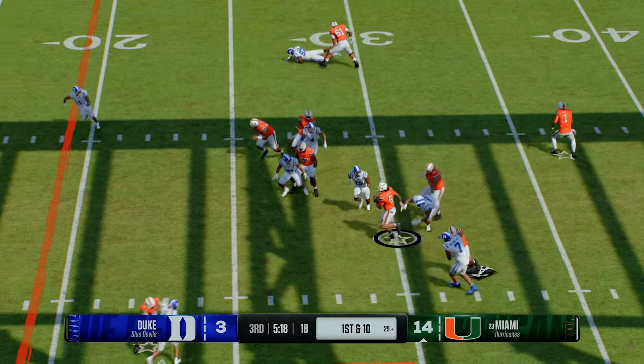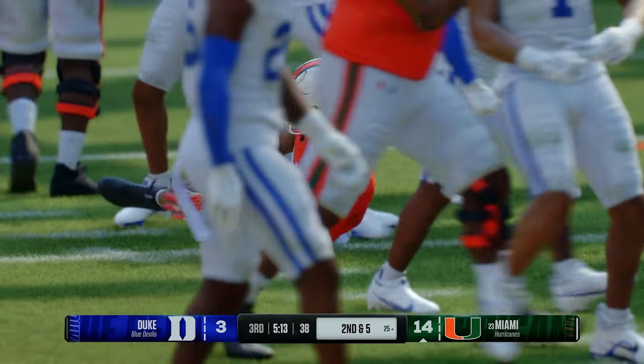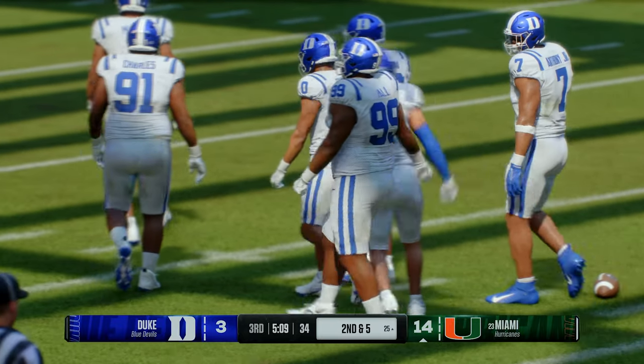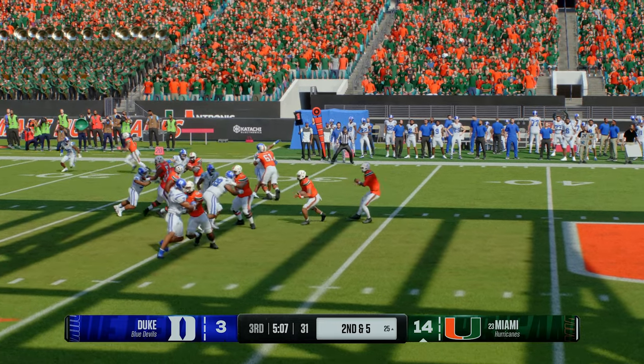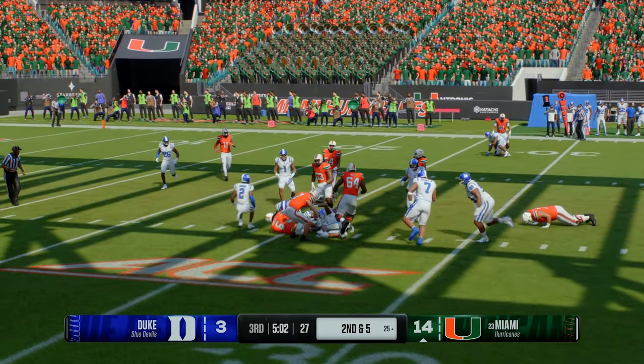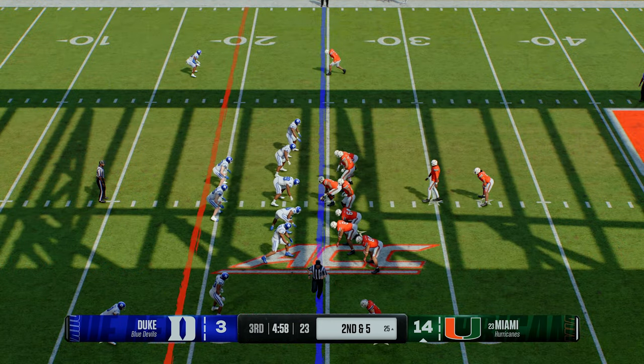Here's the handoff. Fights off a defender. This running back just doesn't go down easily. It's just difficult for defenses to get him on the ground. Not overly huge, but if I'm an offensive coordinator, I'm going to continue to find ways to feature him and just, you know what, let his talent do the rest. Halfway there on first down, it's second and five.